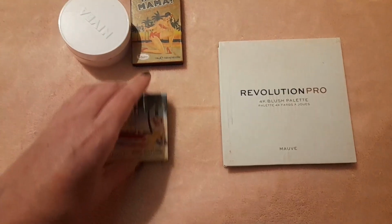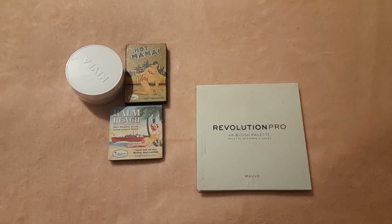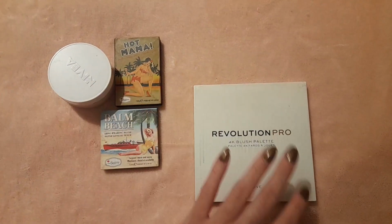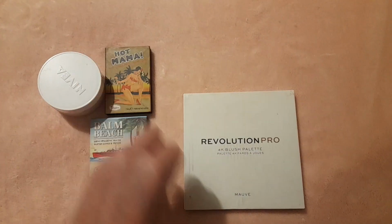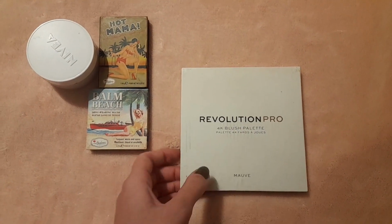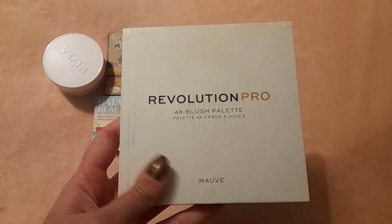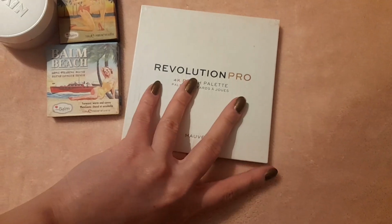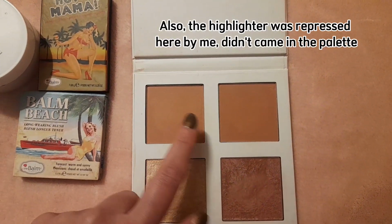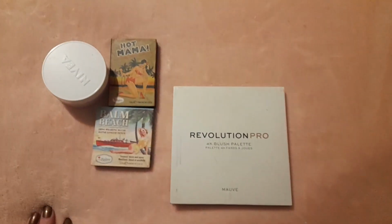It's very light. I'm not covering the mirrors because I think that won't bother anyone. I hope it doesn't. It's actually pretty hard to film overhead like this, but most people voted for it, so I'm doing it. Then I have this Revolution Pro 4K blush palette in the shade Mauve, and this one is a highlighter, so I have these 3 blushes. Yeah, that's it for blushes.